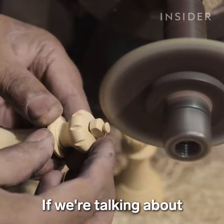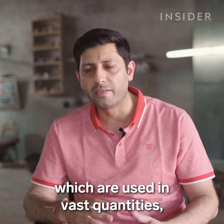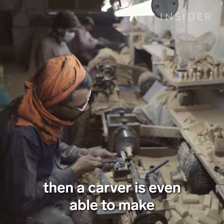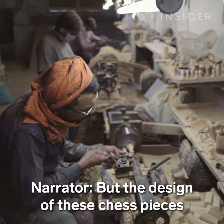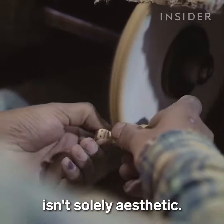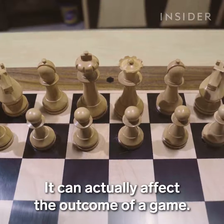If we are talking about making chessmen for tournament players which are used in vast quantities, then a carver is even able to make 200 to 250 chess kings in a day. But the design of these chess pieces isn't solely aesthetic. It can actually affect the outcome of a game.